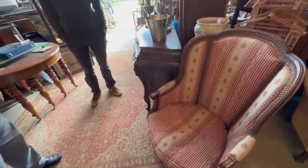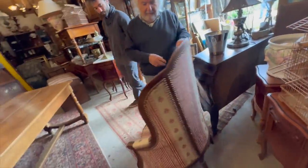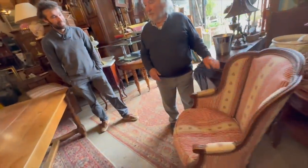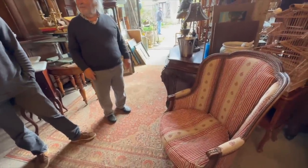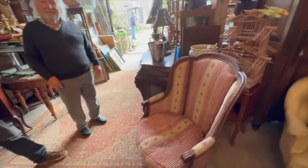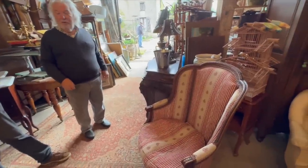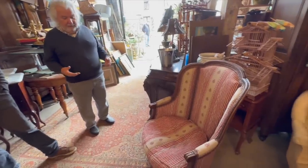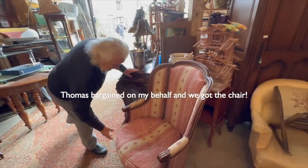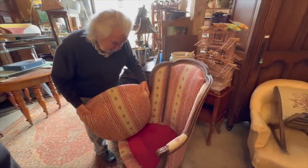Le prix pour la chaise? 380. It would be good in a bedroom. It's expensive because he rests on it every day. Ah, I see. He doesn't want to sell it. C'est qu'elle est en parfait état parce que le tissu n'est pas défoncé, il n'y a pas besoin de le refaire. Oh, yeah. Changer les côtés.